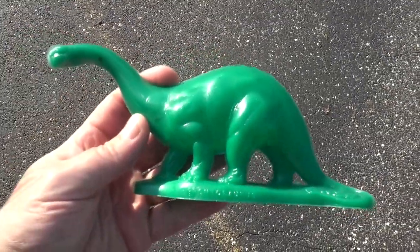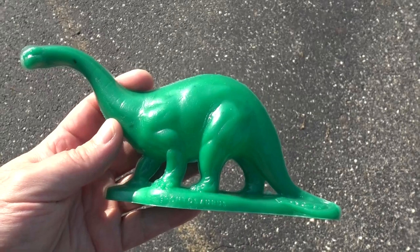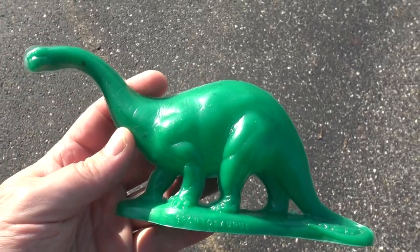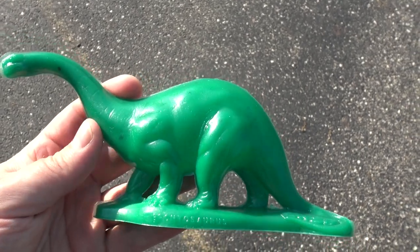You see, Brontosaurus, right on there. My favorite dinosaur growing up, the Brontosaurus. Now I have a moldorama of a Brontosaurus. No one's gonna tell me you're not real. I believe in you.